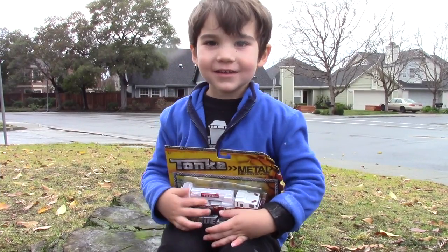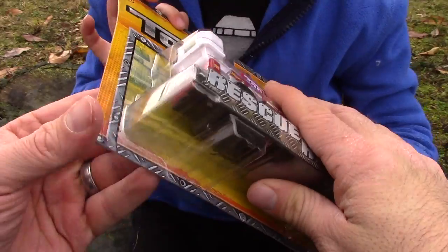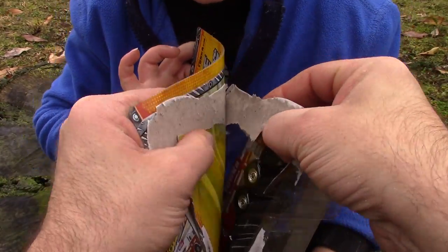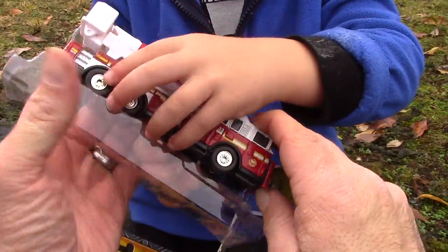Is it unboxing time? Yes! It's a Tonka rescue rig. Is that a fire truck, Jack? Yeah. Okay, let's keep unboxing. You open that up. You pull it out. Oh boy. You hate twisty ties? Yeah, but there's no twisty tie.